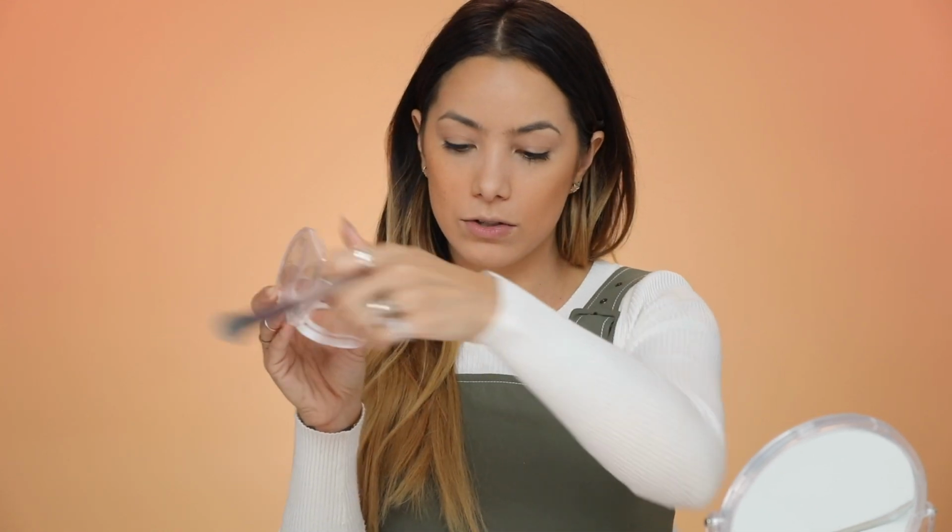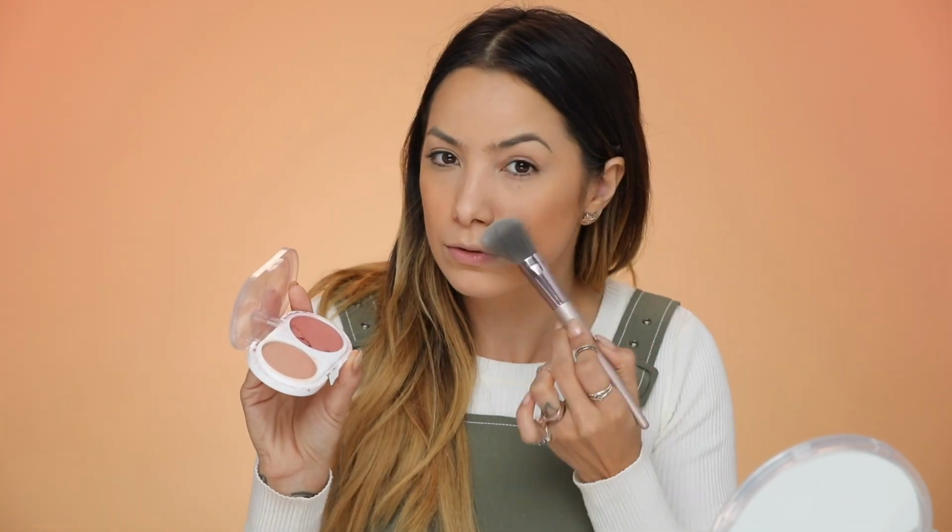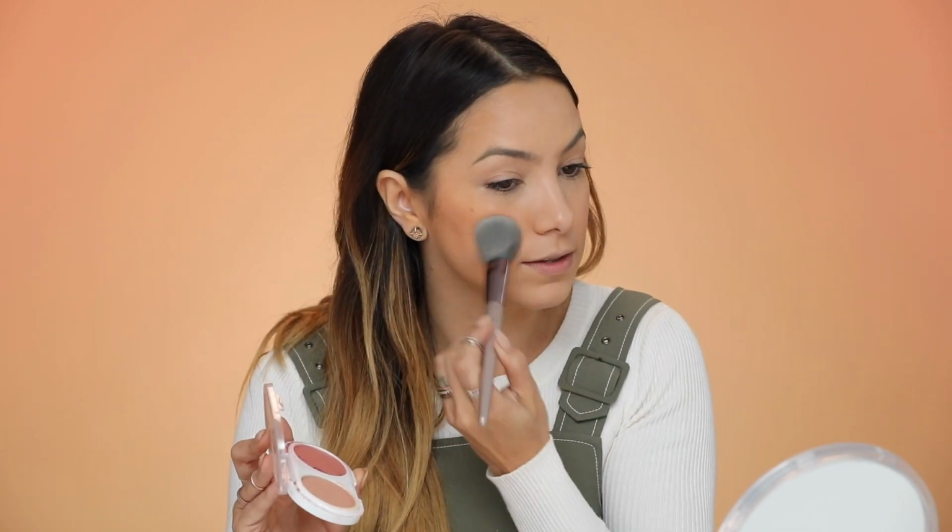Okay, next, let's do some blush. I have this Pacifica blush, and it's actually broken. This one's broken. Actually, let's use a bigger brush here. But I've been liking this side of it. It's just a really neutral, pretty blush. I'm not a huge blush person, but recently, because I found this color, I really like it. So it just adds a little bit of warmth, so it's not so bronzy. I think during the winter months, I like to have more flushed cheeks.